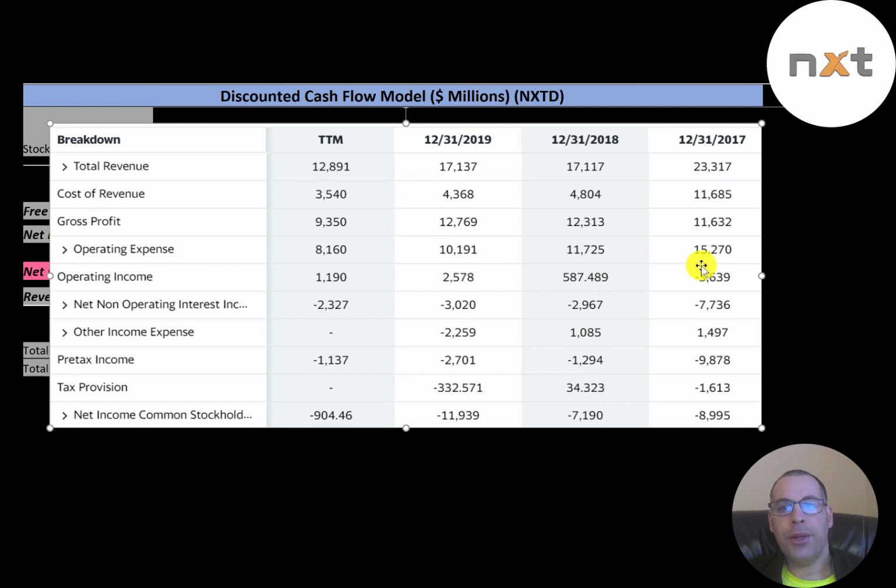They also have to pay interest on their debt. It looks like that's decreasing. It was 7.7 million in 2017, then 2.3 million in the trailing 12 months. That's a good sign. But they do have negative net income every single year.